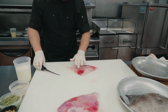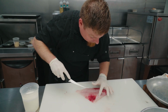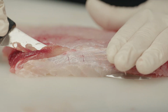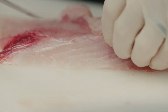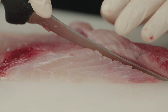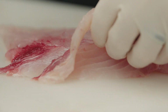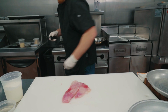Now, once you have the skin off, you're gonna take your knife and come up under these little rib bones here, just like you see me doing, and then with one stroke, we're gonna come right out here, cutting this kind of belly flap off. I'm gonna bring my knife under here, following those rib bones right there. They stop about that point. Come on this side, connect the dots. And there you go. Those are the rib bones and the belly from the triggerfish.